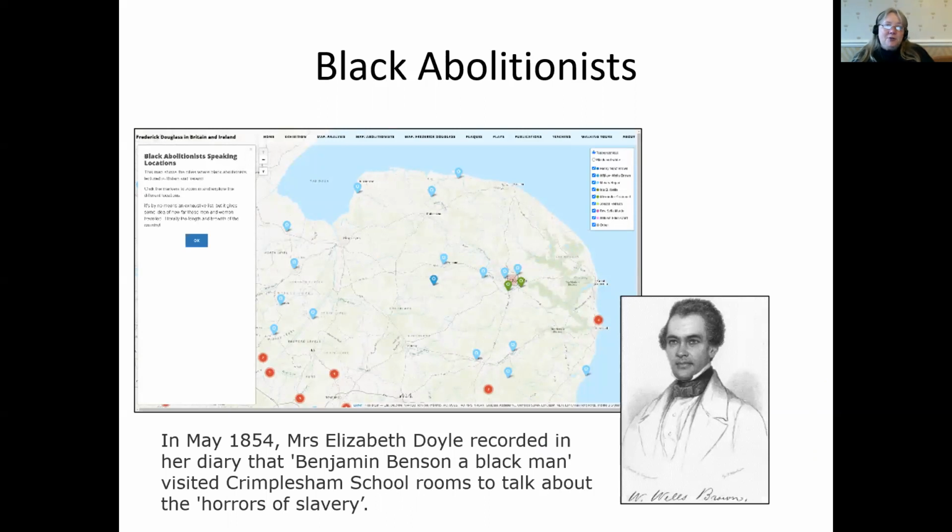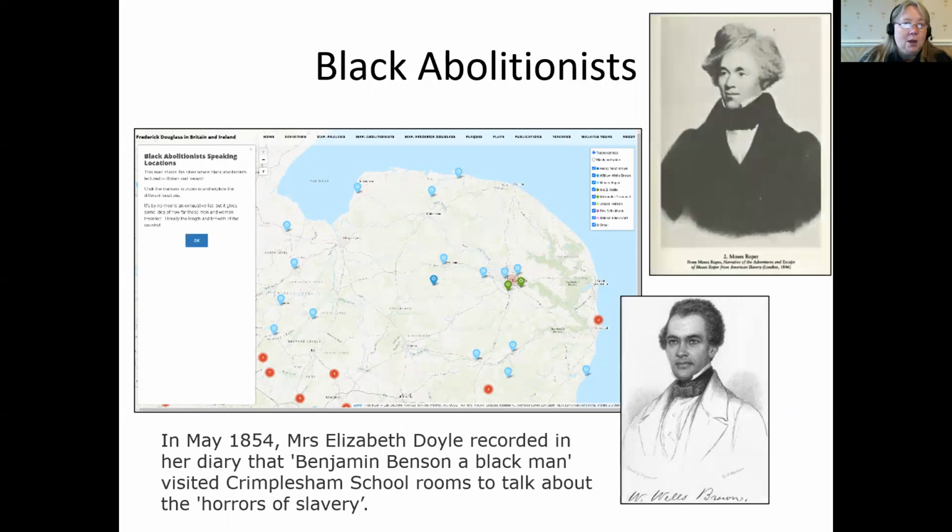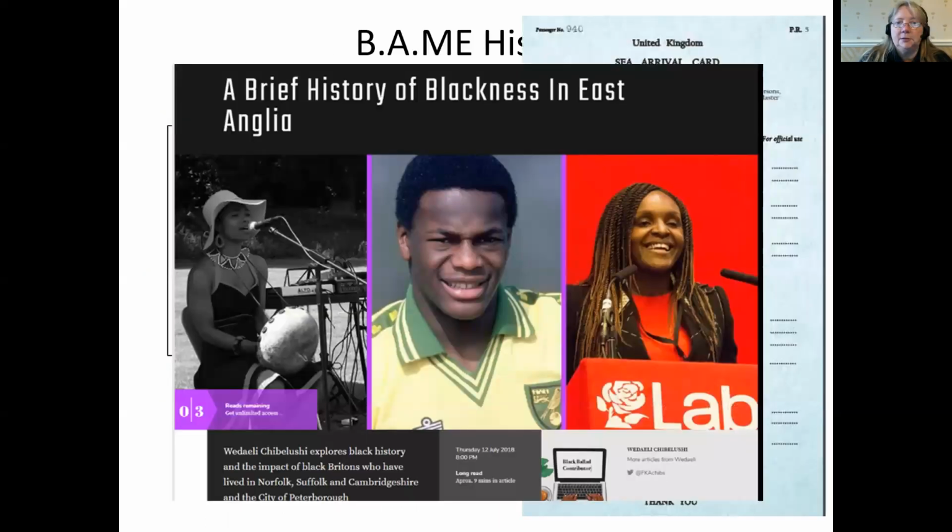I think it's very important, though, that we don't assume that all abolitionists were white. It can very easily become that sort of white saviour story. And there were black abolitionists in the region as well, from the region. Here we have a number of them who travelled around campaigning against the slave trade. You can have a look there.